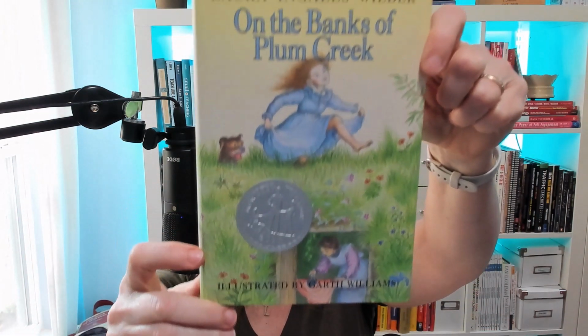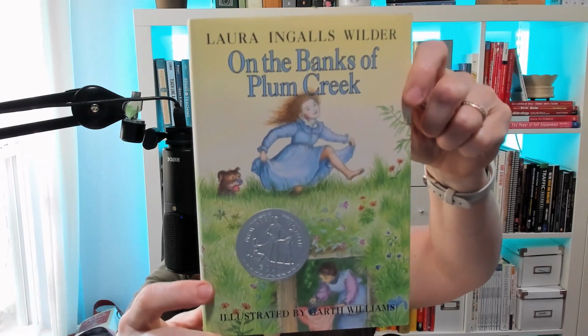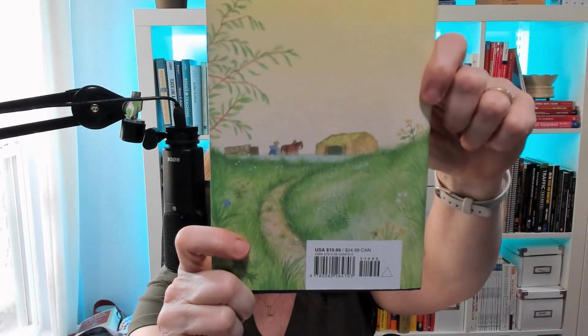So just look at the cover. I remember staring at this cover for hours. And then here's Pa out there, right? But Ma's in there doing her ironing while Laura runs in the grass with Jack the Bulldog. In Little House on the Prairie, Jack the Bulldog is under the wagon. All right, let's look at the next one.